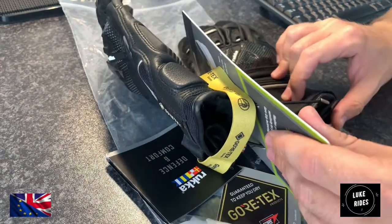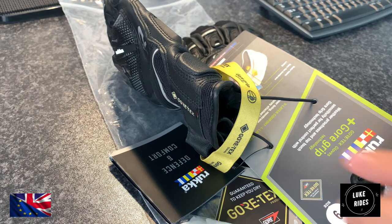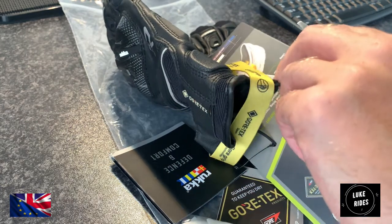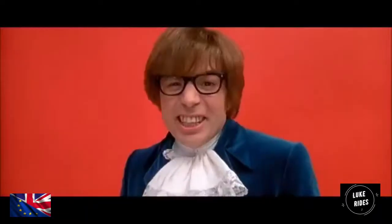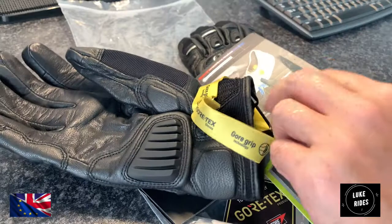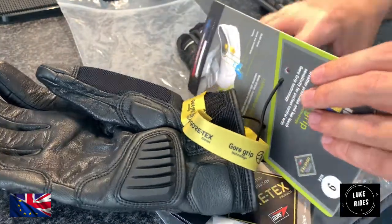You then have these tags here that hold the Rukkas together. So what you would then do is take scissors and you're going to want to remove that tag. So you're going to want to remove that tag as you unbox your Rukka Kalio GTX. Yeah, baby, yeah! And this will separate the two components.